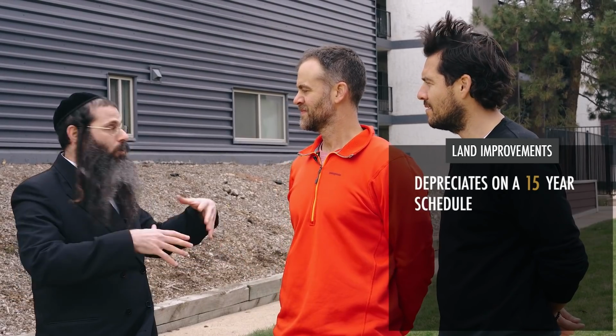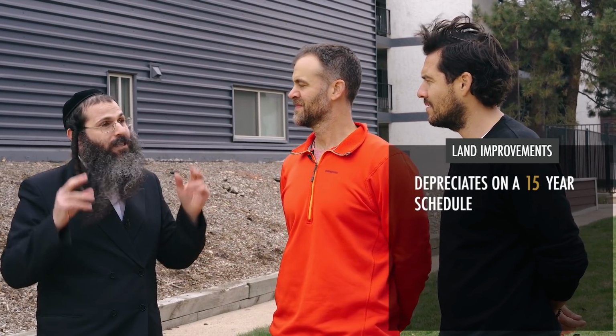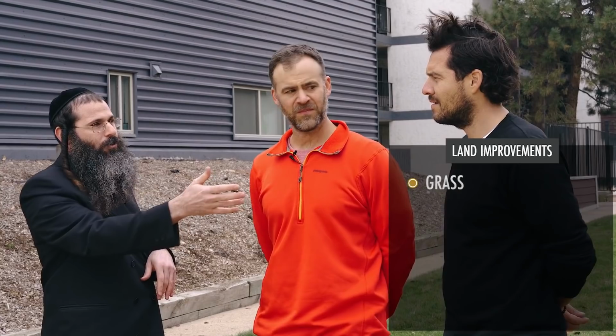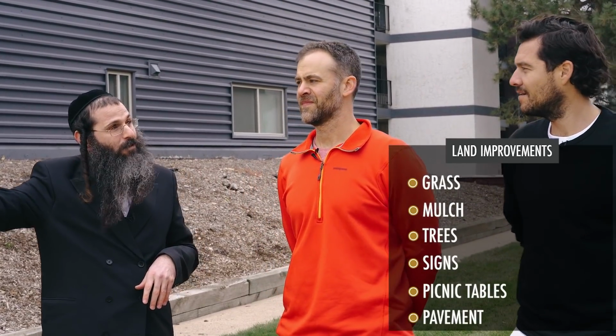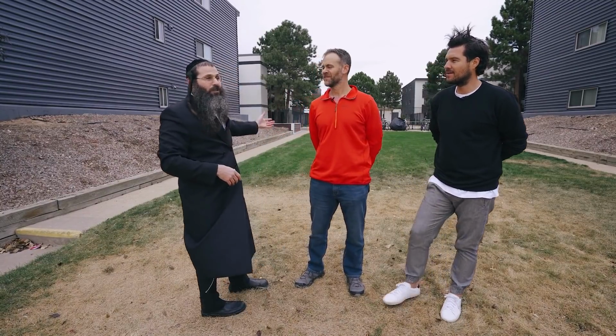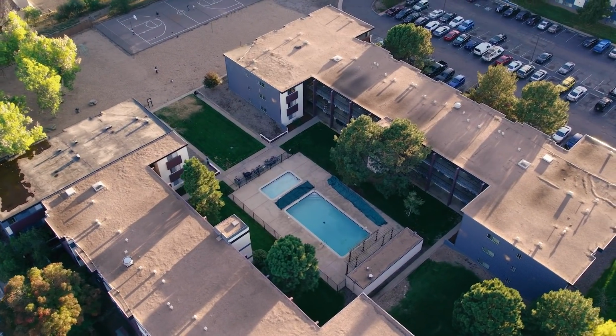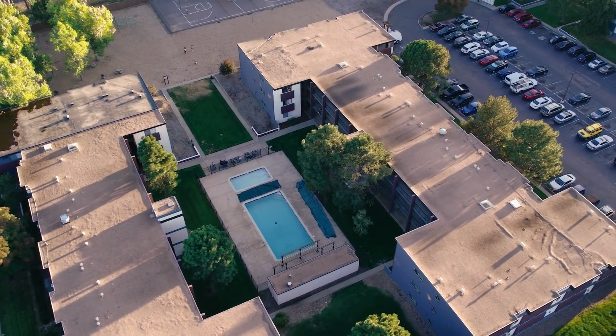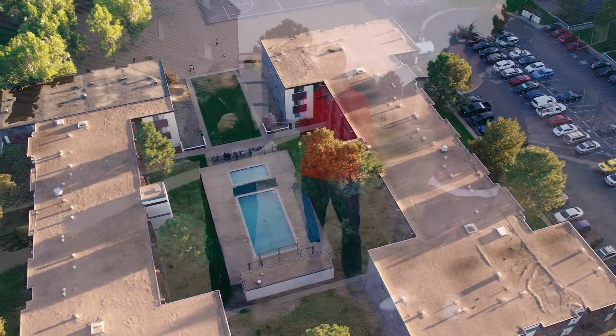Okay. So looking around here, everything is basically land improvements. It's not the land, it's what's on top of the land. The grass, the mulch, trees, signs, picnic tables, pavement on the basketball court, the walkways, right? You name it. Basically anything, the grills. We'll get to the swimming pool, the fence around there. Outside lighting, you name it. Anything that is outside, it has value. We're going to find the value and you get to depreciate that value over a 15-year schedule.